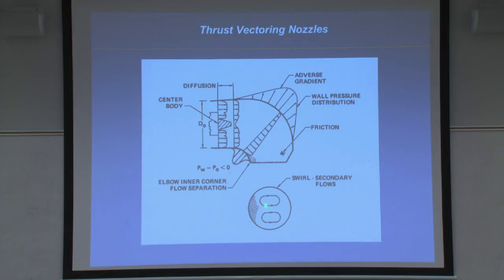Also, the flow tries to adjust, so it goes from low pressure to high pressure, sets up swirl, and those swirl motions don't contribute to the thrust, but they absorb some of the energy that you're trying to convert from pressure, hot high pressure gas, to thrust. So there are two sources of losses in a typical elbow nozzle: friction and resulting separation, and the secondary swirl passage vortices.